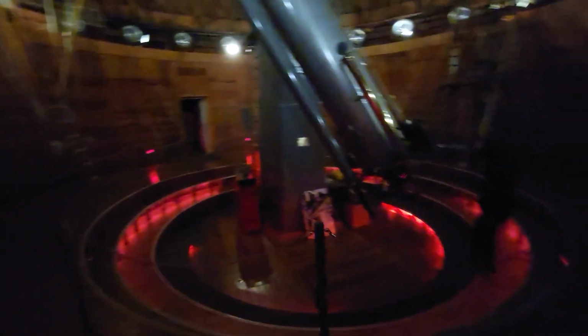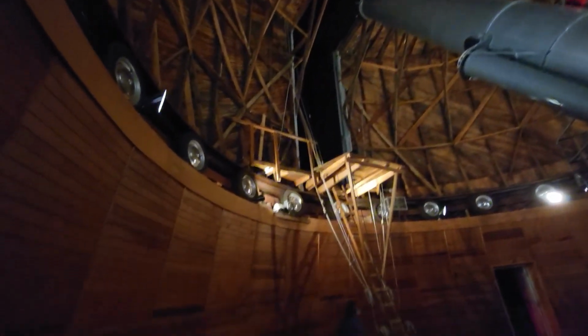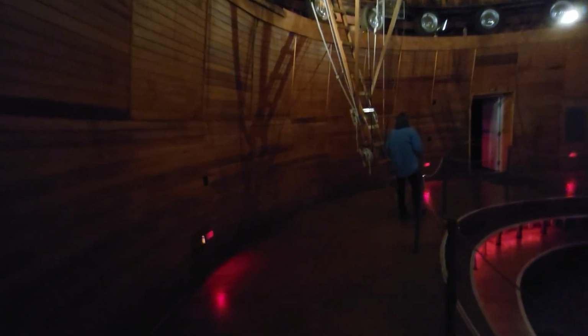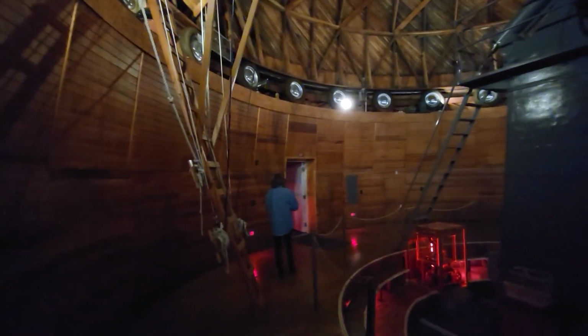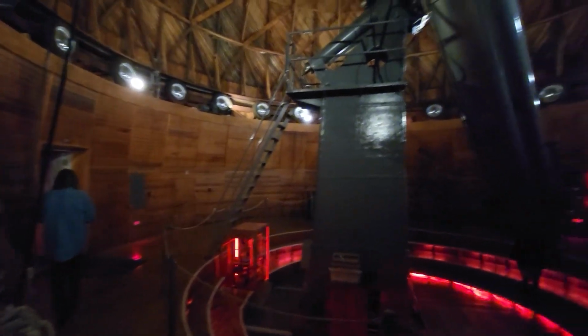Cool. We're looking at the star Rigel. It's overcast all around us, really, and they're predicting clouds later tonight. So we came here first.